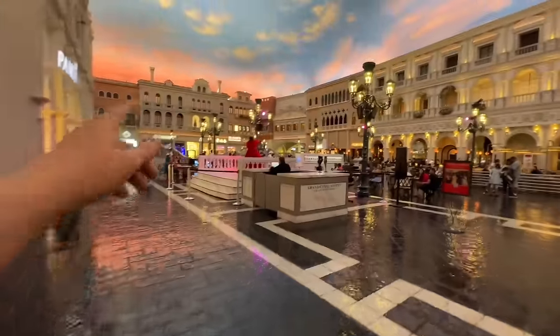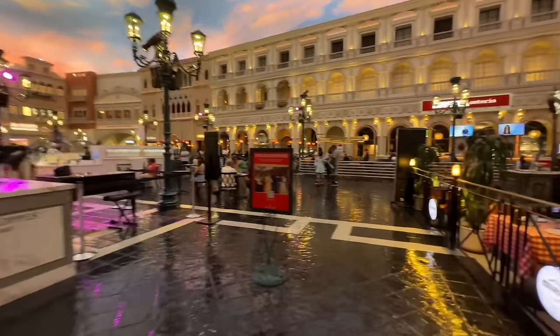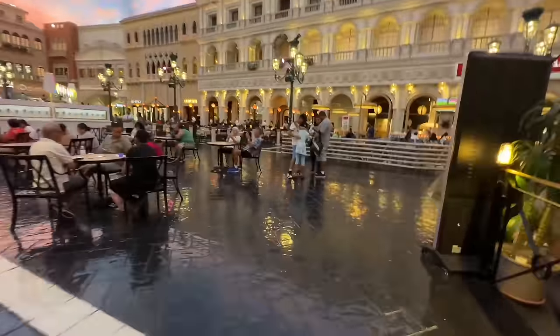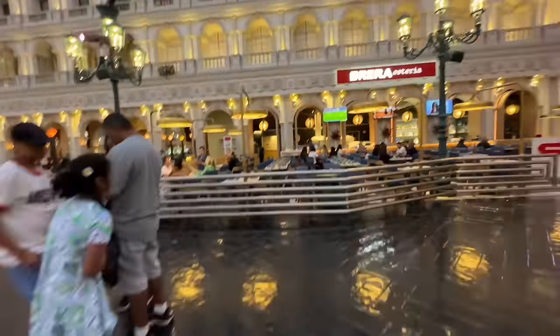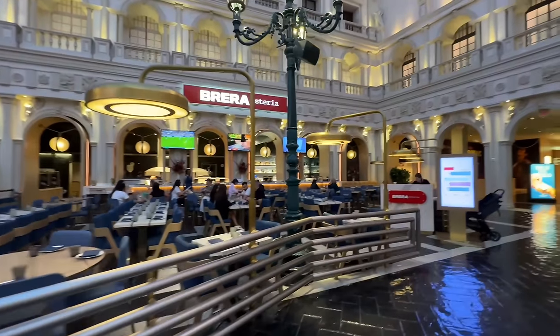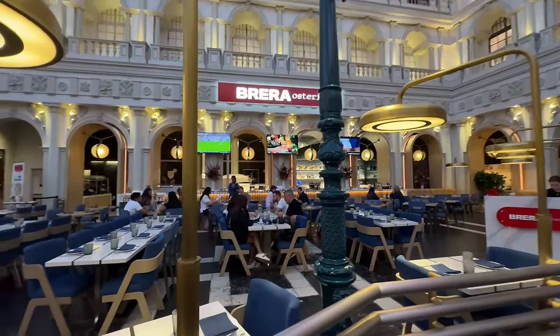And I see over there the Sloan's homemade ice cream. We were there on opening day a couple years ago. And this Brera Osteria, we actually ate here when it was a different restaurant, but it was still an Italian pizza type restaurant, and it was great. And now it's called Brera Osteria.